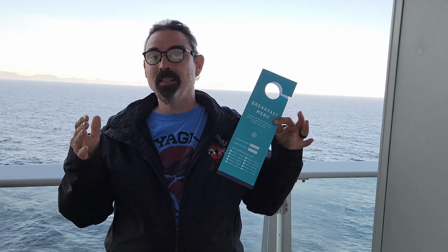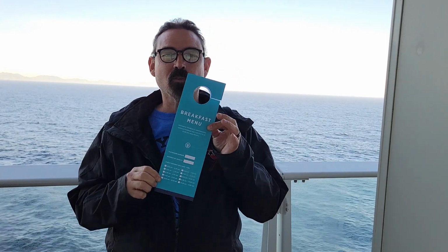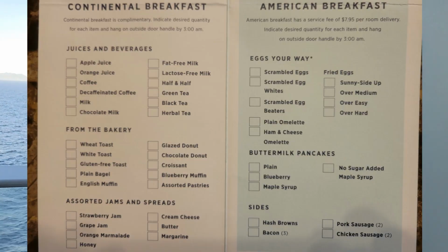This is Royal Caribbean. I don't know about any other ships because I've done Norwegian once. This is the Royal Caribbean breakfast menu for room service. One side is free, and you can get that any day for free. The other side, you have to pay a little nominal fee. It's honestly not that bad.